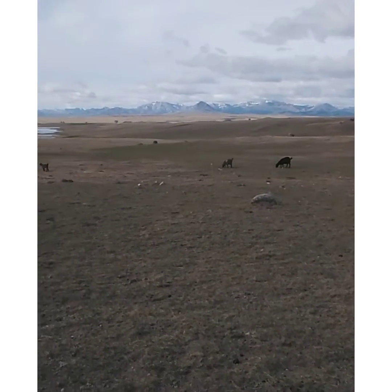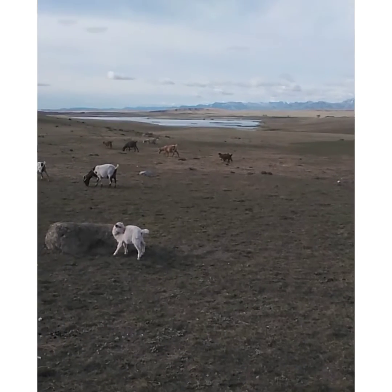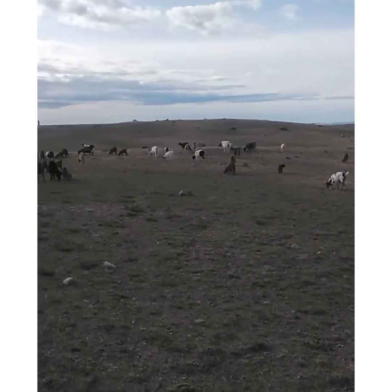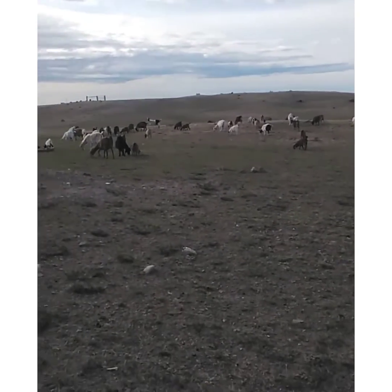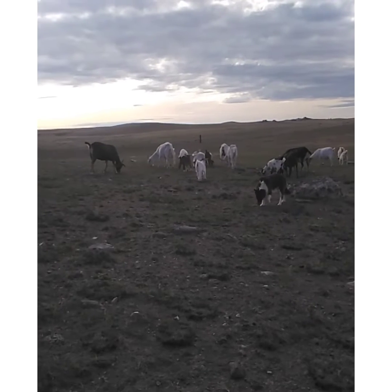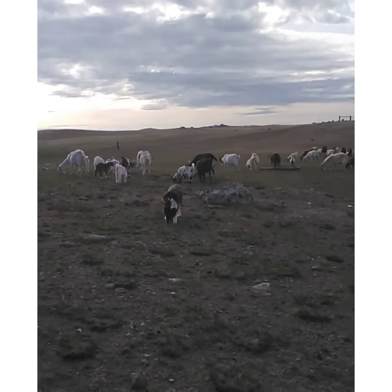I still don't have the copper deficiency under control. I just copper bolused about 2/3 of the herd. I'm going to have to run everyone through again to finish up copper bolusing everyone else.